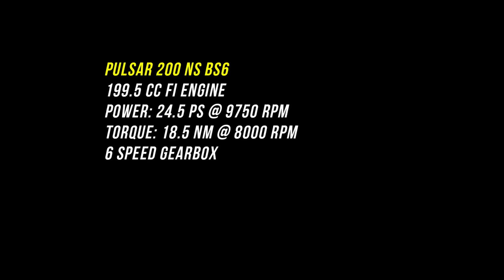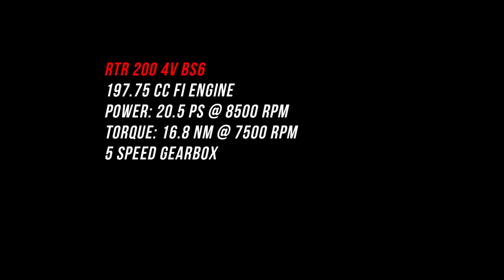The Pulsar comes powered by a 199.5cc engine that puts out 24.5 PS of max power at 9,750 RPM and 18.5 Newton meters of max torque at 8,000 RPM, and we get a 6-speed gearbox. The RTR 200, on the other hand, comes powered by a 197.75cc engine that puts out 20.5 PS of max power at 8,500 RPM and 16.8 Newton meters of max torque at 7,500 RPM. The RTR gets a 5-speed gearbox.